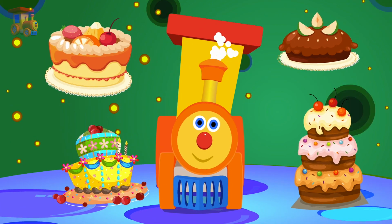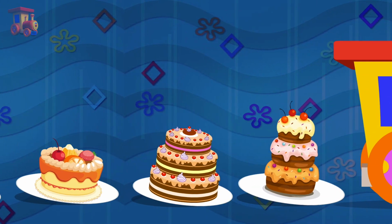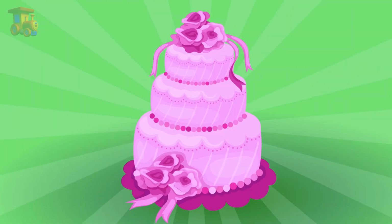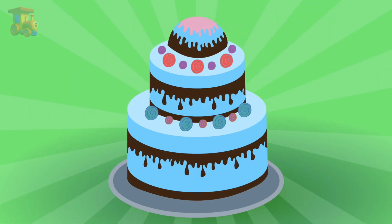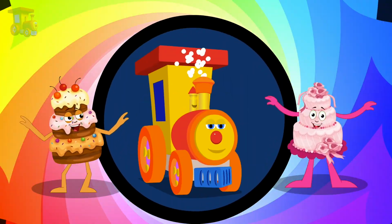My cake, my sweet and sugary cake. My cake, it's keeping me awake. My cake, my sweet and sugary cake. My cake, keeping me awake.